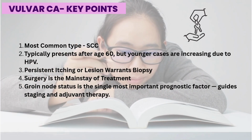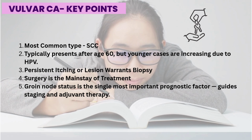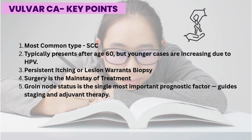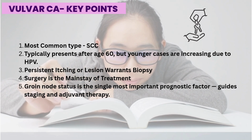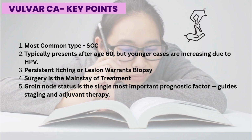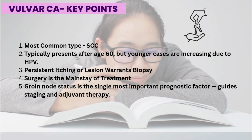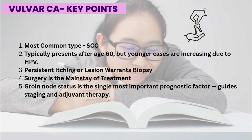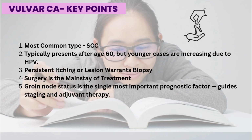The most common type of cancer in vulva is squamous cell carcinoma. Typically, it occurs in age more than 60, but younger cases are increasing due to HPV infection. Persistent itching or a lesion warrants a biopsy. Surgery is the mainstay of treatment, and nodal involvement is the most important prognostic factor.